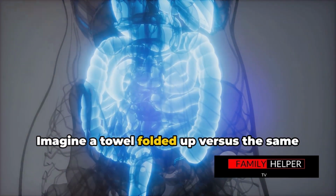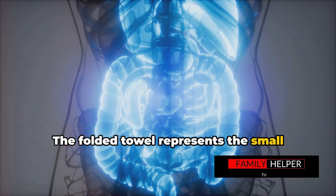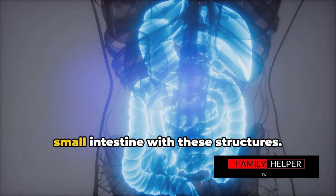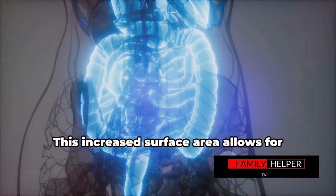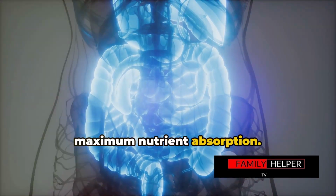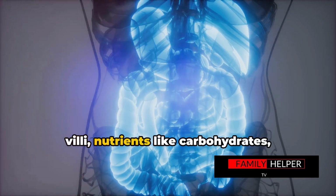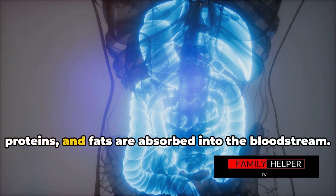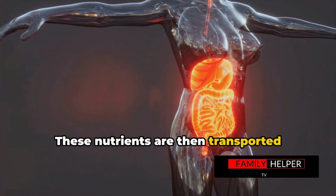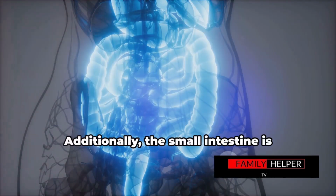Imagine a towel folded up versus the same towel spread out. The folded towel represents the small intestine without villi and microvilli, while the spread out towel represents the small intestine with these structures. This increased surface area allows for maximum nutrient absorption. As the food mixture passes over the villi, nutrients like carbohydrates, proteins, and fats are absorbed into the bloodstream. These nutrients are then transported throughout the body, providing the energy we need to function every day.